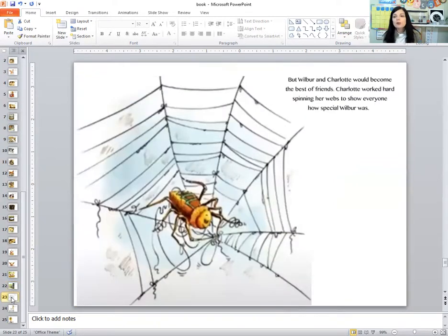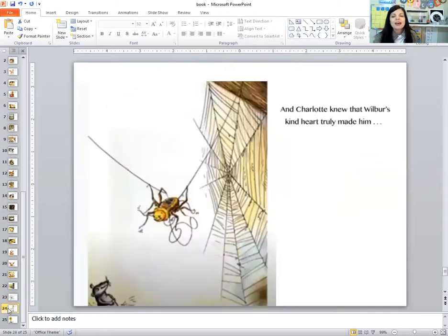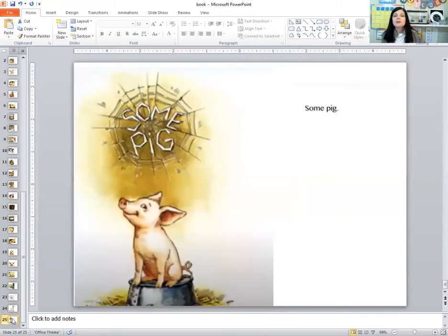Charlotte and Wilber were the best of friends. Charlotte worked hard spinning her webs to show everyone how special Wilber was. And Charlotte knew that Wilber's kind heart truly made him some pig.